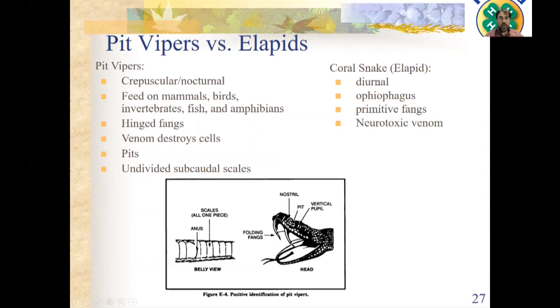And then you have the coral snake, which we haven't quite talked about yet. These guys are diurnal, which means they're daytime. And these are in the same family as your cobra. So in other words, it's a neurotoxic venom that goes after your neurological system and can shut it down. That would be your heart. And it has primitive fangs, which means that they're not hinged, they're always sticking down, and they're not very big. What he would have to do is literally gnaw on you in order to get the saliva into you.